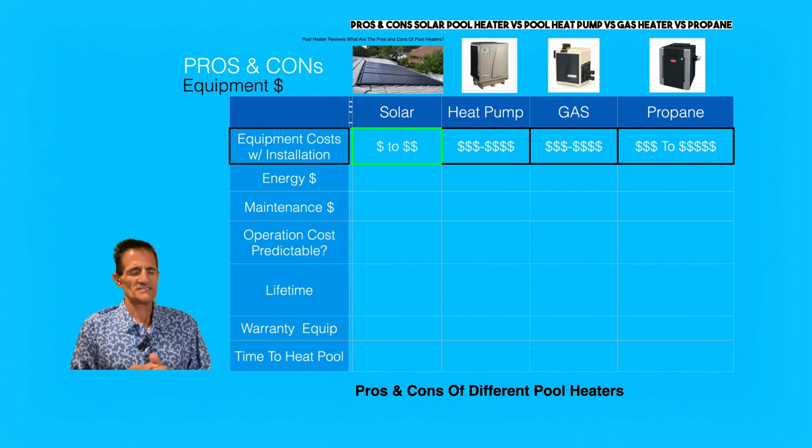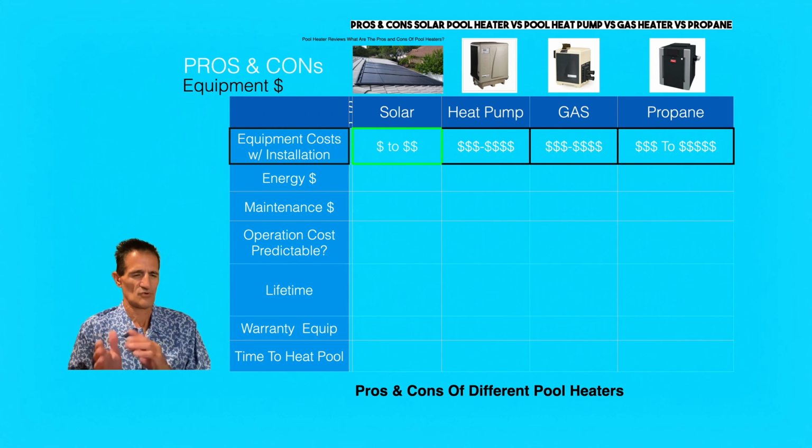Okay, so let's do this. I'm going to give you the pros and cons of a solar pool heater versus a pool heat pump versus a gas heater versus propane. And by the way, I'm just going to give you some general figures here, the pros and cons, and I'm going to break it down into specific dollars a bit later, okay? But first, let's start with the equipment costs. Solar tends to be the lowest cost in terms of equipment. The gas and heat pump are usually about tied, and then propane is the highest cost. And I'll talk a bit about that more later.